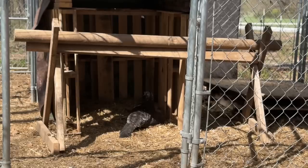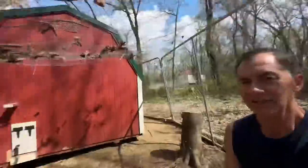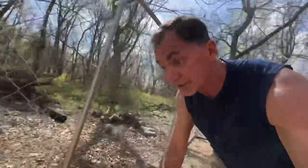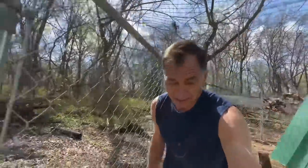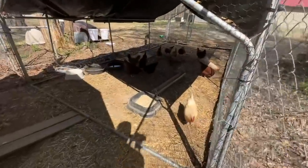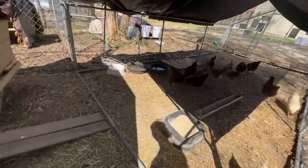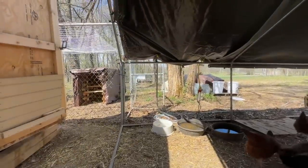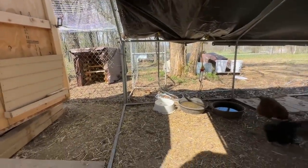So, maybe that makes her feel better. Instead of going over there and picking them up all the time like I was, this way we'll leave them there and let her get the sense of sitting on an egg. Wouldn't that be all right? That'll be all right. We can do that for Miss Nellie.